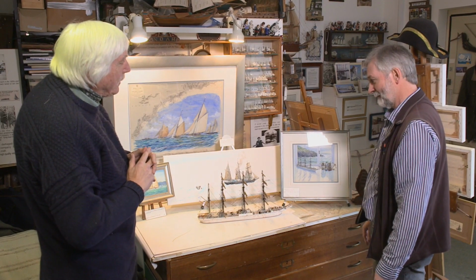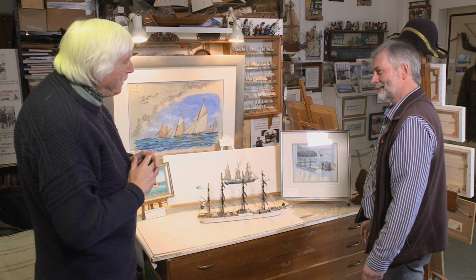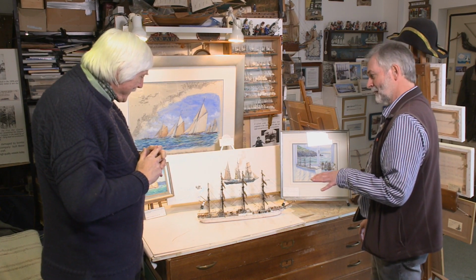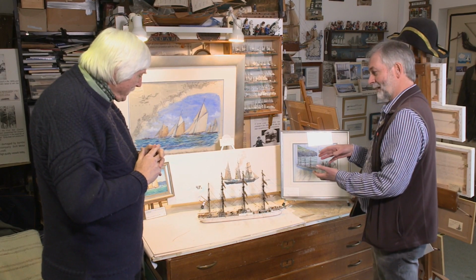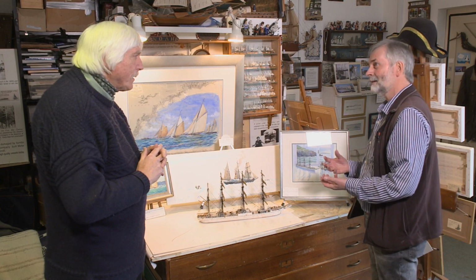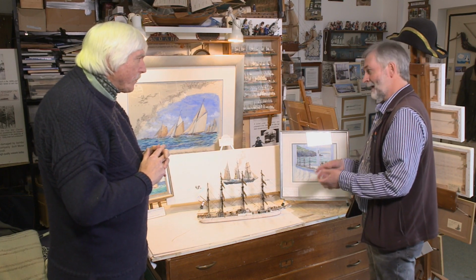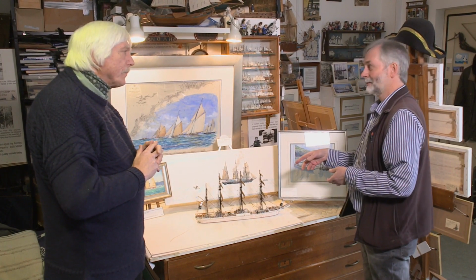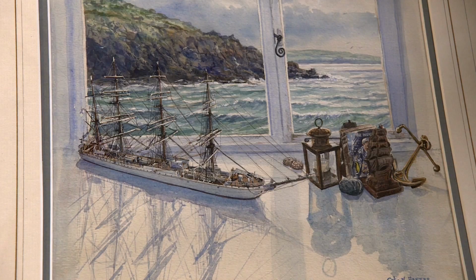back last year. It was a bit of a state, and I've spent about 3 months rebuilding the whole thing. But what I like with models like this, as I'm making them, I'm learning more about the ship as well, because I'm doing the research. Yep. But then I use models sometimes when I'm painting. But this one I like so much, I decided to do a painting of the ship itself.